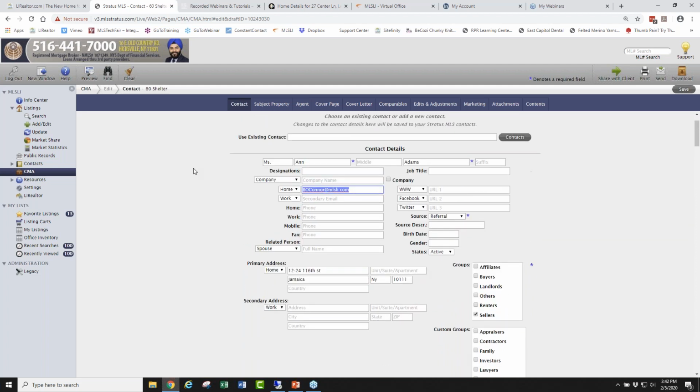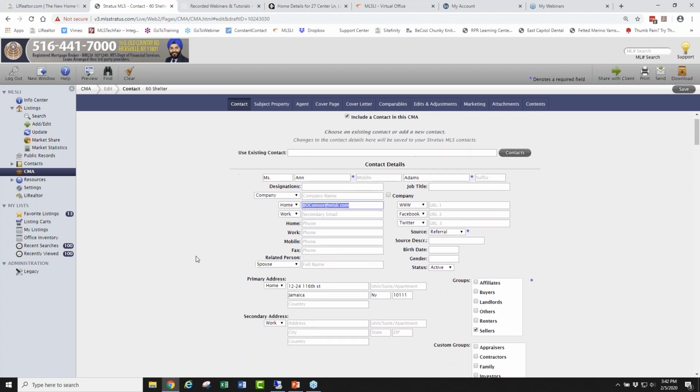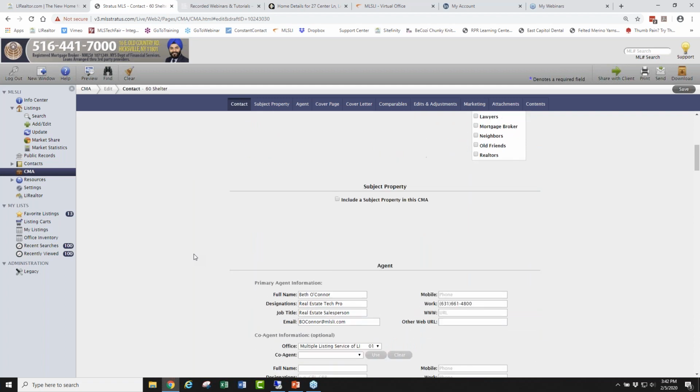I frankly think they made this way too complicated. I think they could have just put one or two items here and let you go on.